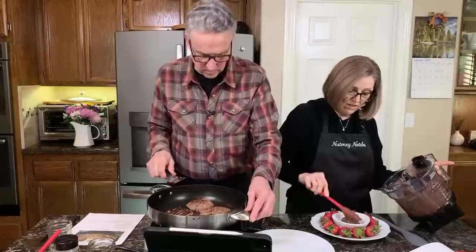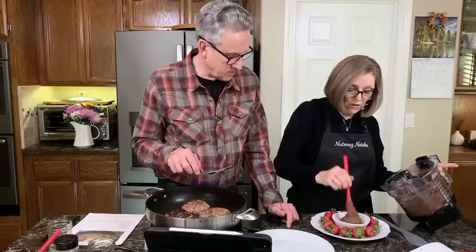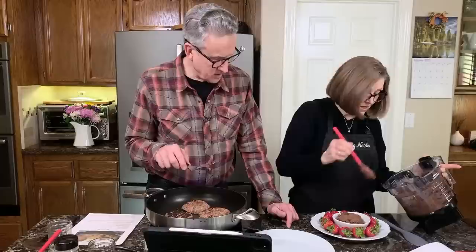Because this still looks kind of rough instead of super creamy. How come we didn't use the blender? Because I was following the recipe. Oh. That's the tough thing about doing a recipe for the first time live, is you have no idea how it's going to go. Well, I bet it's still going to taste great. Oh, it's going to be delicious.